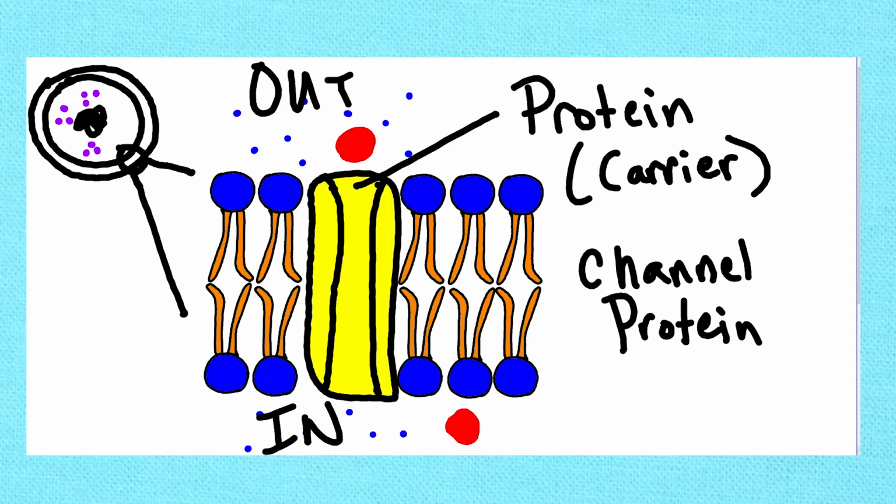And there are even proteins that will require energy that we can go over later. But these are the ones that are going to passively create this little gap that your red dude can flow through. If he didn't have this, he would be trying to bonk his way through here and not get in. But because he has access to it, he can get in and out when the cell needs whatever this thing is. Glucose, sodium, potassium, something random the cell needs to be pushed out or to be pushed in.